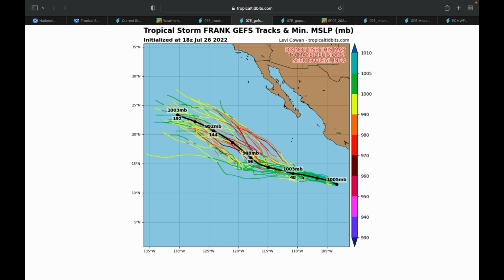So here is the GEFS with the median line here in black, showing that currently the storm is at around 1,005, and that the actual strength of the storm will not change much within the next 48 hours, just down to 1,003 millibars, so just 1 to 2 millibar difference. But after 96 hours here, we're down at 988, so the increase in strength will happen between 48 and 96 hours, according to the GEFS. And then relatively the same thing between 96 and 144 hours, just going up by 4 millibars to 992 millibars. So staying at a good strength, but a consistent strength within that time.